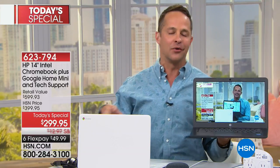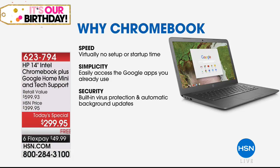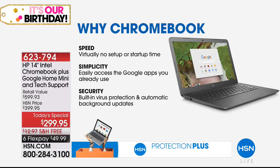And there are some technical reasons for that that I'll get into a little bit later, but what you need to know is it's really lightweight, it's really fast, virtually no setup time, virtually no startup time. So when you turn this computer off and on, it is essentially instant.